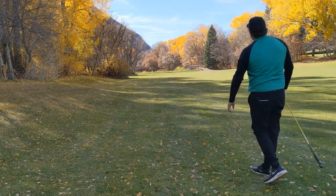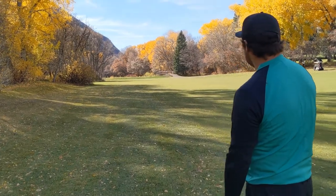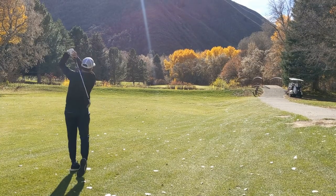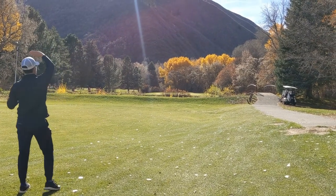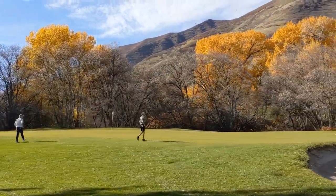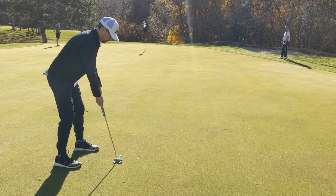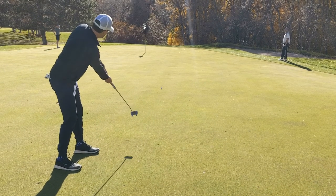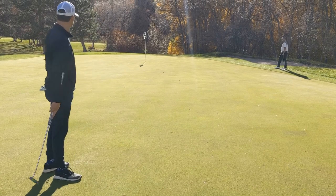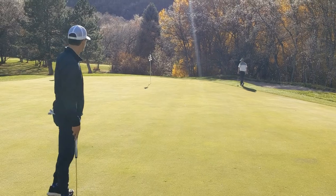Perfectly straight. Yeah, we're just gonna cut it after the top. No, we're keeping that. That's a good shot. Get going. Come on. Come on. Oh.